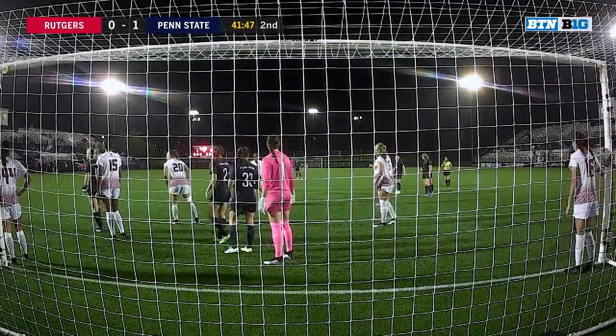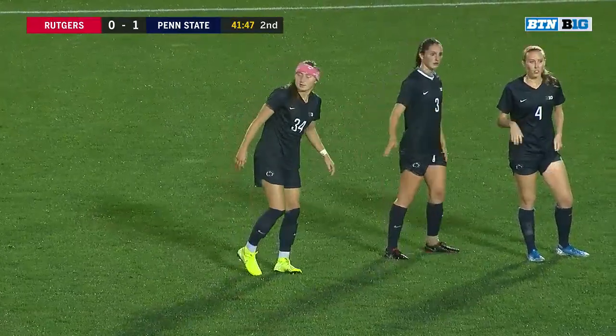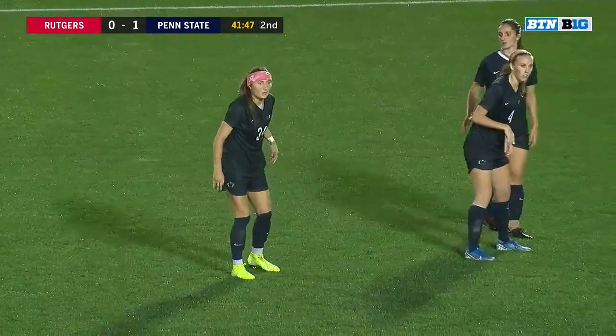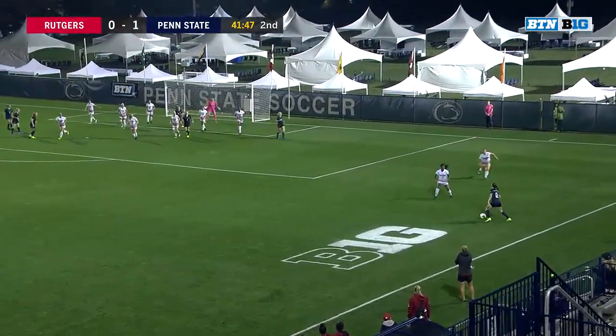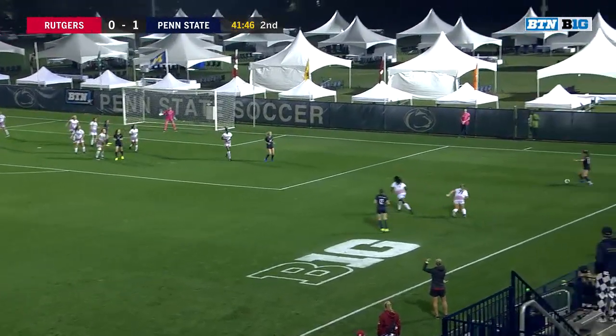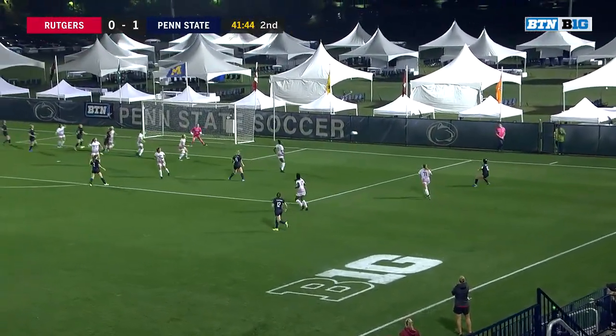Come on, ladies, plug in. Feet are moving. Coffey does it all. Takes free kicks, corner kicks. Schlegel, fourth corner for Penn State. They elect to go short this time. Linehan, right back to Coffey. Coffey driven in.